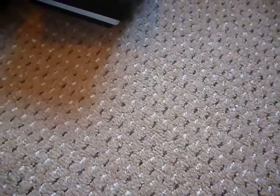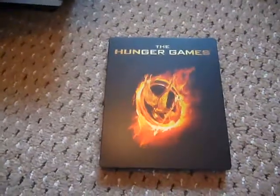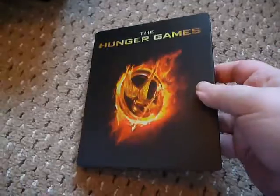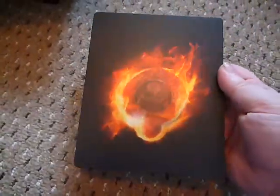Right, on the same day we had two other releases. One from Universal, one from Lionsgate. The Lionsgate release was an HMV exclusive, and that is The Hunger Games, and of course we're going to get the sequel, getting the Steelbook release as well. That's going to be available everywhere.